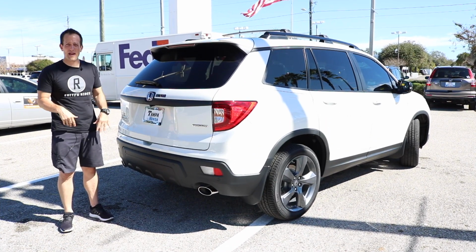Speaking of back, let's go way back. No, not back in time. Let's go check out the cargo area. Let's go check it out. All right, guys, time to get into the back of the Passport.